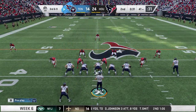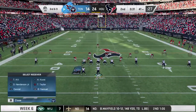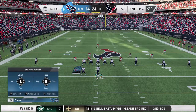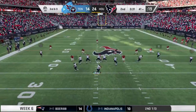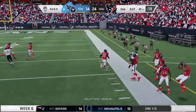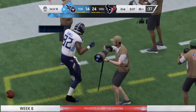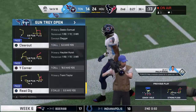The Texans here on 3rd down, putting an extra defender in the secondary. Working out of the gun, Rivers. Open man is Samuel, complete. And he's going to be out of bounds, but not before he takes it inside the 40. 23 yards, the final tally.